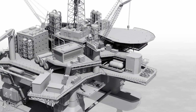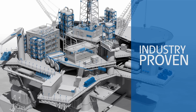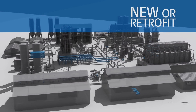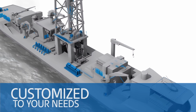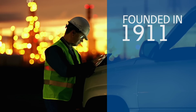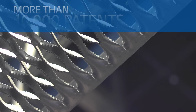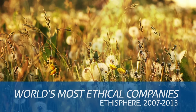Let Eaton design a solution that meets your power management needs, including power distribution, control, and protection, remote monitoring, motion control, and positioning, explosion-proof enclosures and structural solutions, fluid conveyance and corrosion protection, couplings and seals, lighting, mass notification, and more. All backed by a company with more than 100 years of experience and more than 2,500 oil and gas service and support personnel. An unparalleled reputation for developing innovative solutions that solve our customers' biggest challenges, and an unwavering commitment to doing business right.